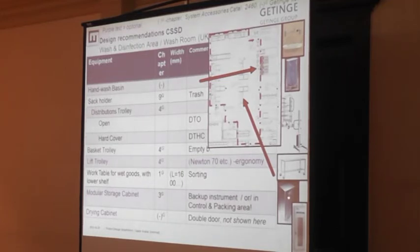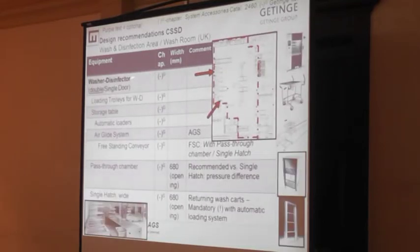And also we might have a cabinet to store instruments, backup instruments. If instruments are broken, it's good to have some kind of storage, either in this area or in the packing area. So we can bring out another scissors or what we need. And we might have a double door drying cabinet if needed. It's preferred to wash everything in the washer. And also, of course, we need a washer disinfector with a loading trolley.